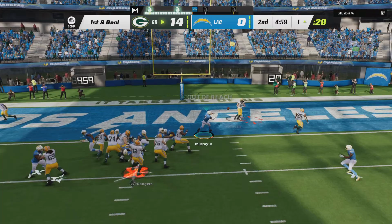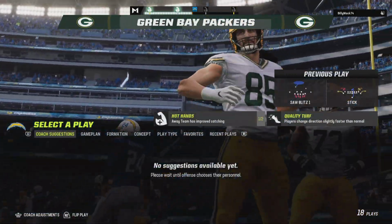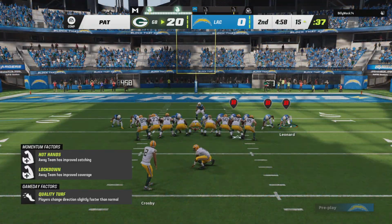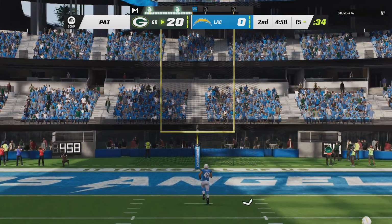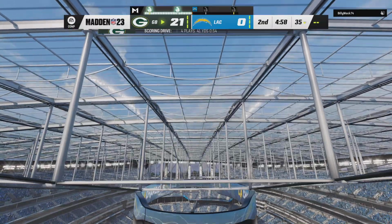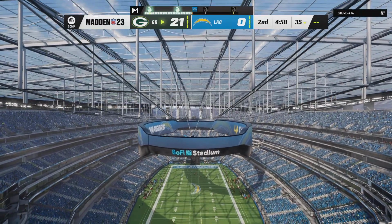Now it's Rodgers. Touchdown, Packers. Robert Tonyan, a 1-yard touchdown reception. And the Packers take a 3-touchdown lead. Extra point up and good by Crosby. And it's now 21-0. Packers 21, Chargers nothing.